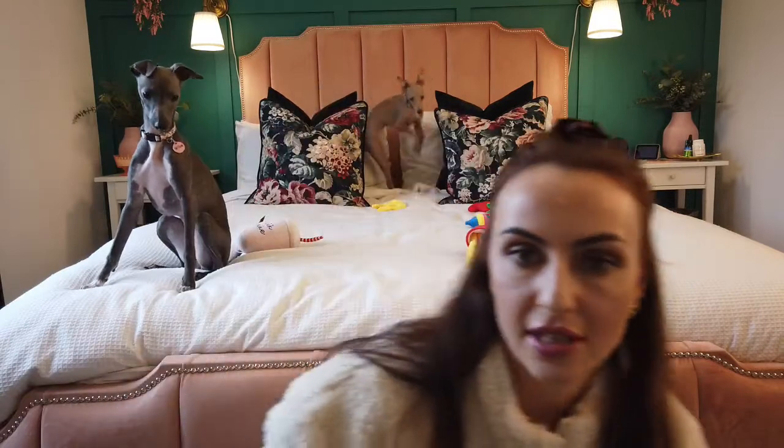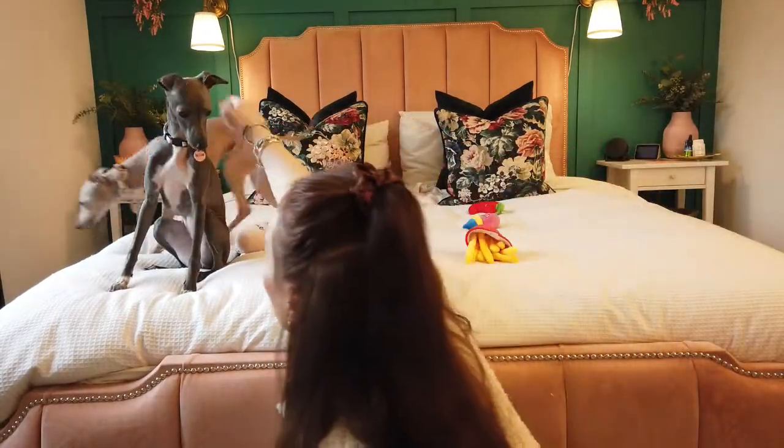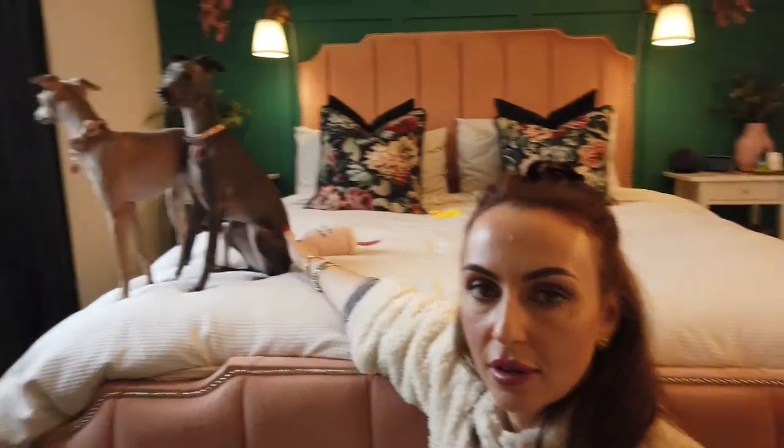Oh, look how cute she's sat. Can you see her? Willow, come here. Come here, baby girl. So cute. She's just out of frame, look. They're looking out the window.